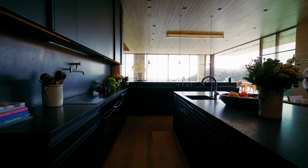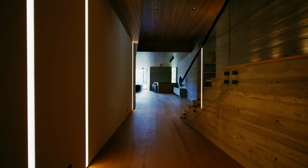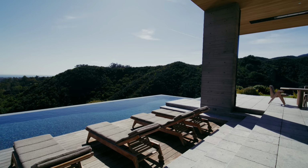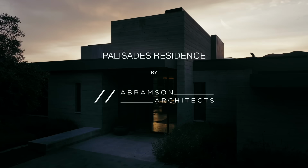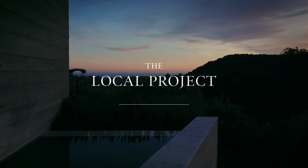I think the things that I'm most proud of are the selection of a material palette that was just very simple and subtle. When you see a house like this, it's not just one person. They're builders and craftsmen. This was a great opportunity for everyone to show their best.